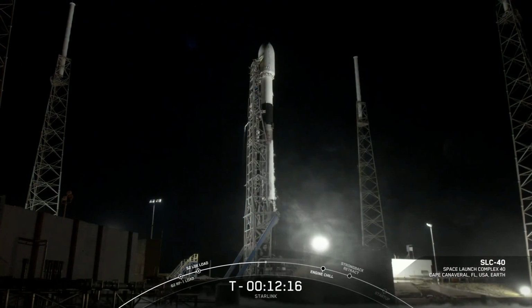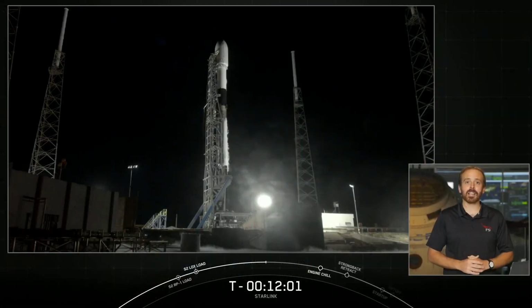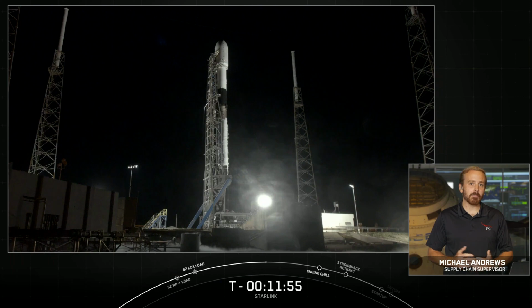You're looking at a live view of Falcon 9 as it awaits its 2:42 a.m. Eastern Time liftoff from Space Launch Complex 40 at Cape Canaveral Space Force Station. Hello and welcome to the live webcast for our 27th Starlink mission. My name is Michael Andrews and I'm a supply chain supervisor here at SpaceX. It's still Saturday evening here at our SpaceX headquarters in Hawthorne, California, but it's just after 2:30 a.m. on Sunday, May 9th at the launch site in Florida.